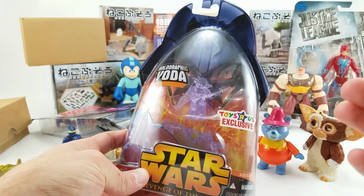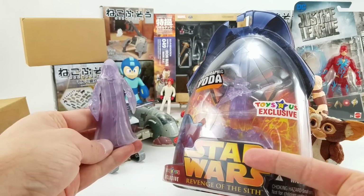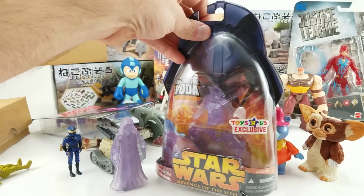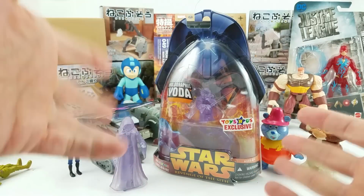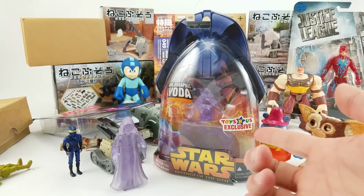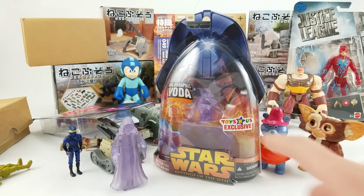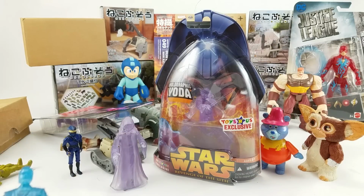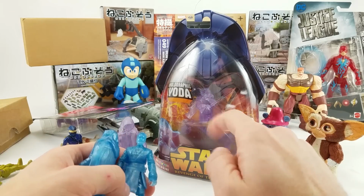Now, normally I do open stuff like this. In fact, the last one that somebody sent in was the holographic Emperor Palpatine here, and I cracked that one open. And in fact, a couple stories about this. One, this is a Toys R Us exclusive, and normally I crack these things open immediately, but I'll admit I'm having a bit of a hesitation, what with Toys R Us. I'm going to open it, but I just had to pause for a second on that sticker there, because it's not coming back.